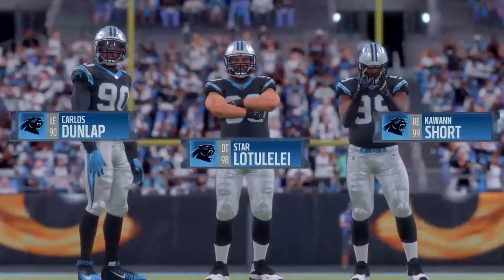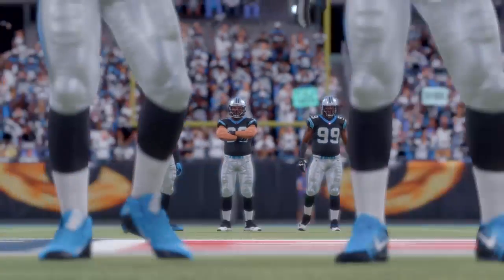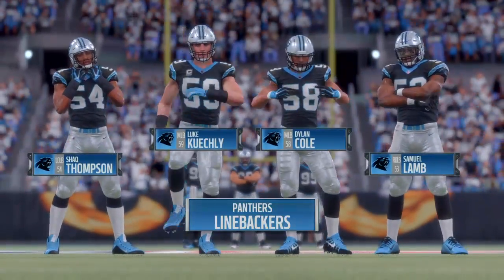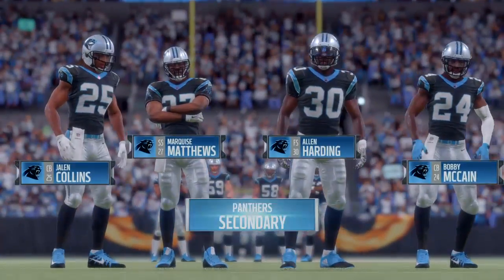And the big meat on the D-line. We'll see how they do today. And I'd hate to be an offensive lineman having to deal with these guys. They come in hungry, mean, and confident. They think that no one can block them.